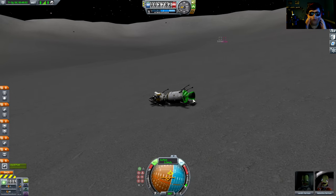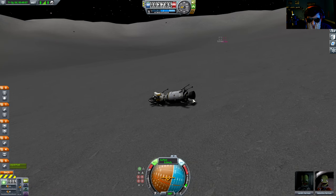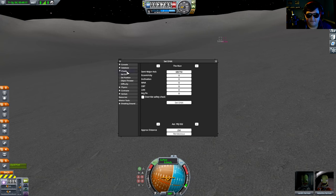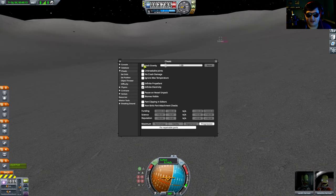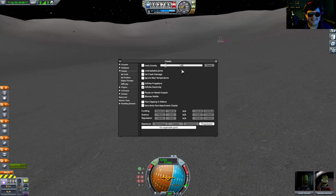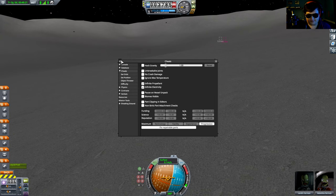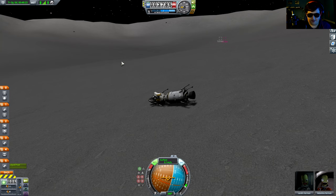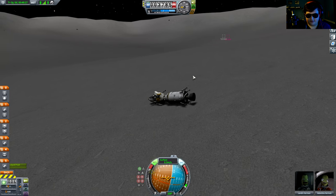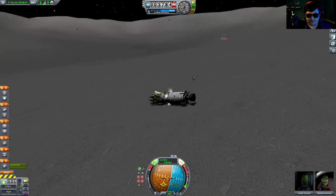No, it's gonna blow up when I take off. Unless... I forgot about this cheat. The hacked gravity cheat. Alright, cool. We're gonna set this off to the side. Okay, never mind. Alright. So now we're gonna retract these. We'll blow up. No. I'm gonna flip it this way.